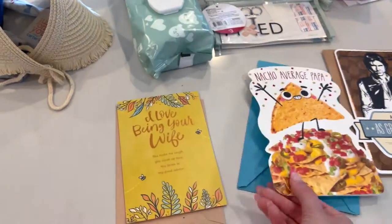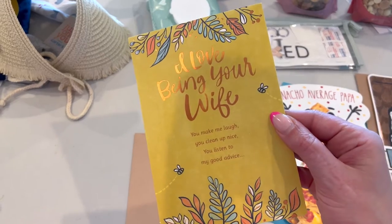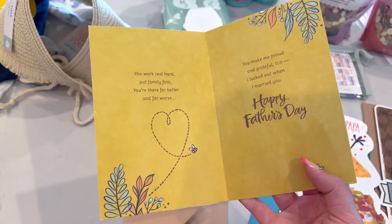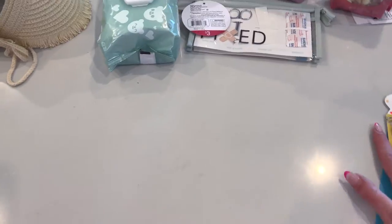So I thought that was cute, and then I got this one for Chris. Of course, with the little honeybees, I just thought it was perfect. Isn't that nice? So I got those. I still have to make sure to order the gift that I'm getting my dad.